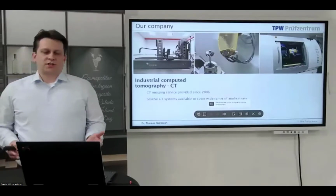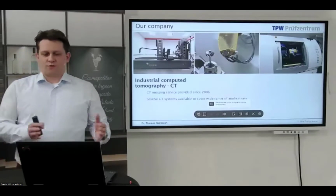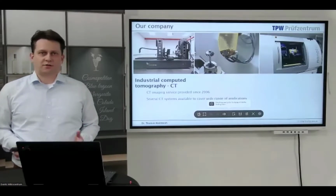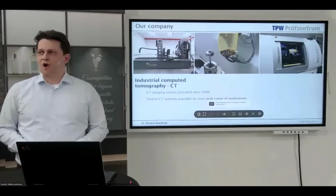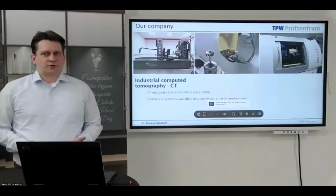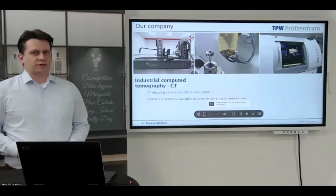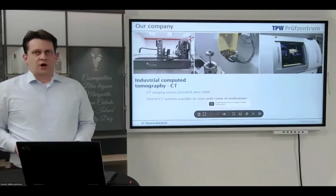CT imaging in the medical world has been known for a rather long time. In industry, it might have started like 15 to 20 years ago. And TPW was one of the first service providers that provided CT imaging as a service to customers. By now we have several CT systems available.